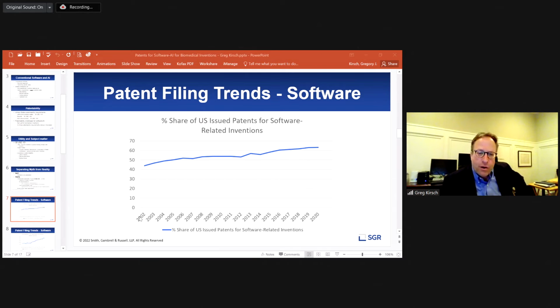So we start off in 2002 and end in 2020. And as you can see, the percentage share of U.S. patents that include software-related inventions has steadily increased. And this is even after 2014, the Alice Corp decision, which actually made it harder to get patents on software-related inventions. But even so, there was a small dip right here. But since then, it's gone up, up, up. It's now almost 65% of all issued patents that have some software aspect to them. And this goes across the board with all types of inventions.